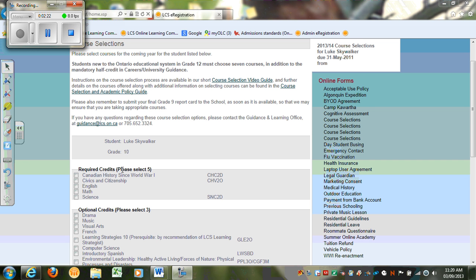The first course that you must take is Grade 10 Canadian History. It's a required credit, so all you need to do is simply check the box to show that you've selected it. And see, when you check the box, 1 required credit pops up over here. This is the category that eventually must add up to 8. You also must take Civics and Citizenship, a course about Canadian government and politics. Simply check the box. It's a half credit course, and that's indicated again in the column on the right.